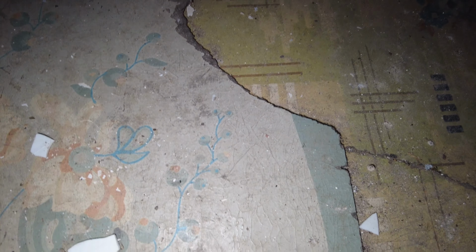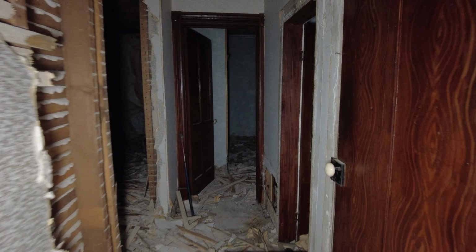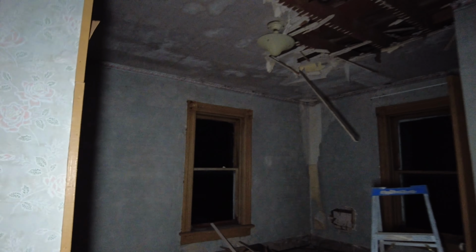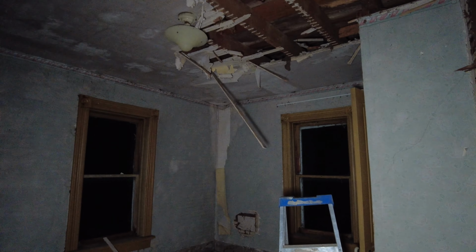Two different types of floor design. Right there, right there. Okay, let's keep going. Look at this. Wow. Moving on. And as you can see, guys, it's pretty much stripped the walls. So there's not much to see. There's the bathroom here. It's a pretty nice bathroom. And then there's another room here. Not much to see.